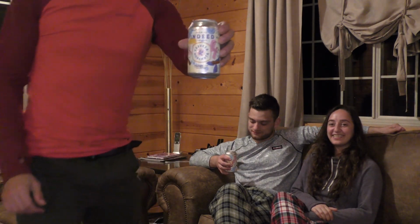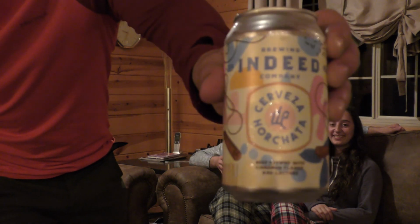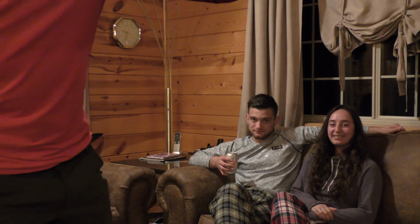I think it has a wheat beer taste to it. It's not a hoppy beer, not like an IPA. It's definitely a wheat beer, not blonde style, with a touch of cinnamon. I'm not going to drink the whole beer. I'm going to drink it to see if it gets better. It won't get better. But if it's your thing, there you go. Check it out: Indeed Brewing, Cerveza Horchata.